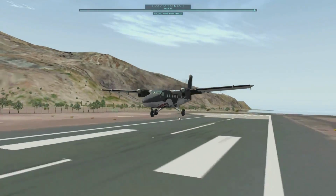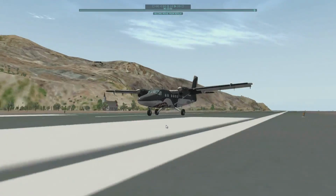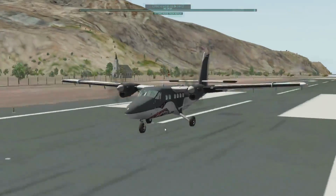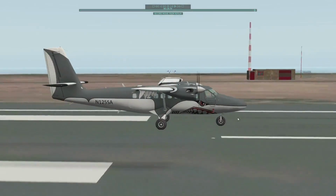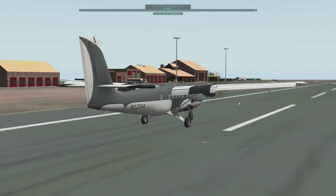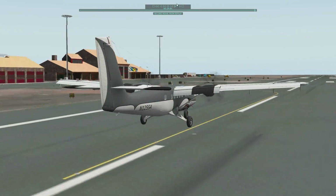How did we go when we landed? Probably could have flared a little bit more, but that's not too bad. Oh, I'm alright with that. It's okay. We didn't really need the reverse thrust, but there you go.